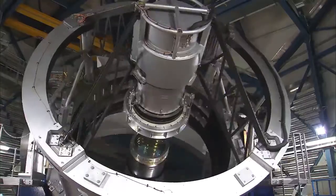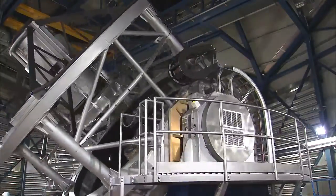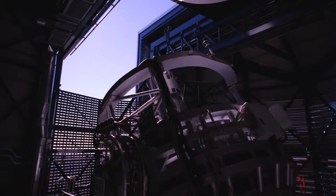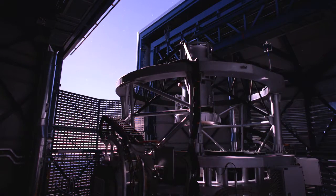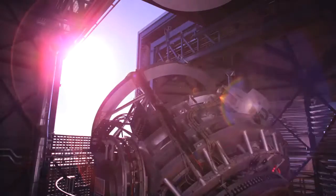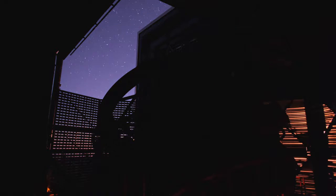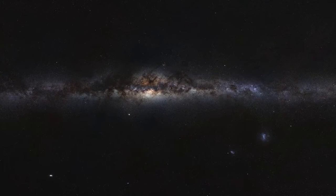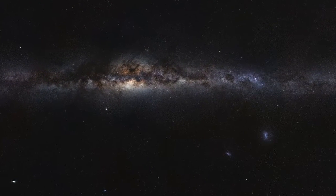VISTA is performing a total of 6 huge surveys over the next 5 years. Some focus on small patches of sky for long periods to detect extremely faint and distant objects, and others image the entire southern sky. The surveys study the distribution of galaxies and galaxy clusters, help unravel the mysterious nature of dark matter and dark energy, and look for rare objects, all the way from tiny but dangerous near-Earth asteroids out to the most remote quasars in the early universe. Our own Milky Way galaxy and its neighbours, the Magellanic Clouds, also received their own surveys.